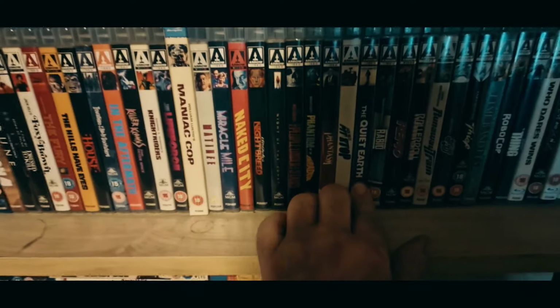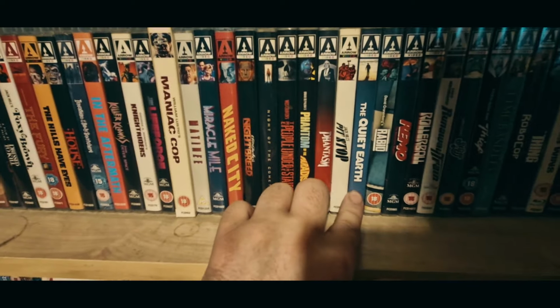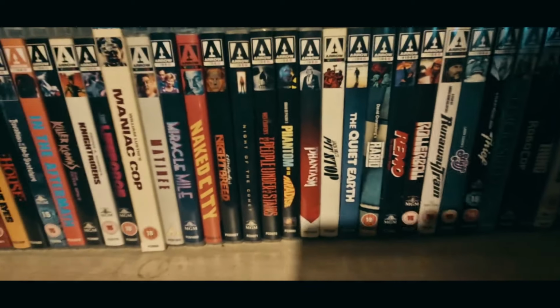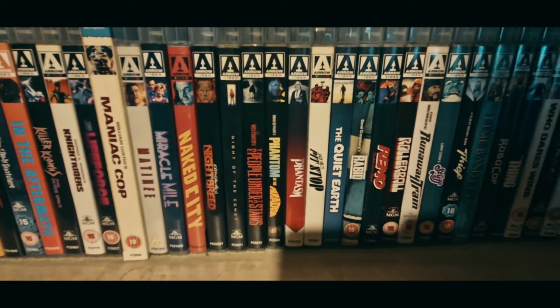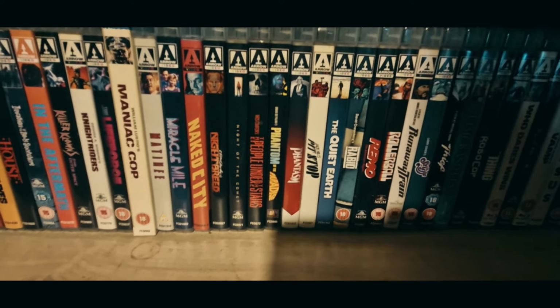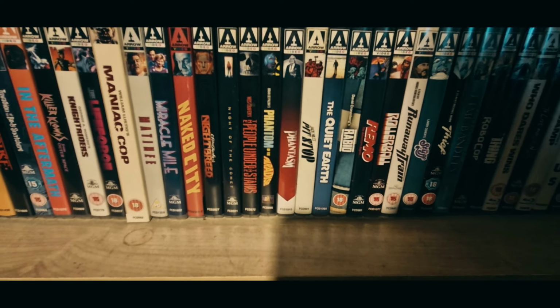The Quiet Earth. I almost bought the Umbrella Entertainment release the other day because I really like the artwork. And I didn't want to just spend money on a film that I already have just because of the artwork. Then we've got David Cronenberg's Rabid. I was going to buy Shivers, but I think it went out of print, so I couldn't get it.